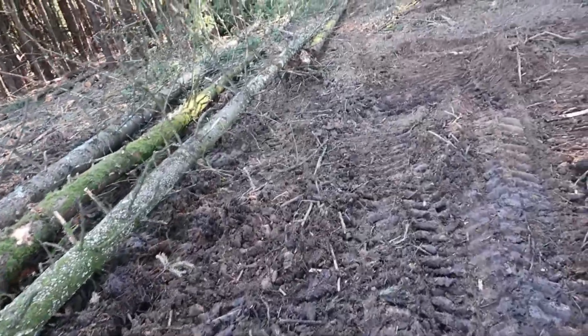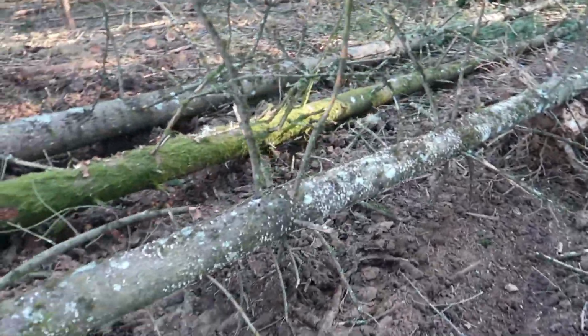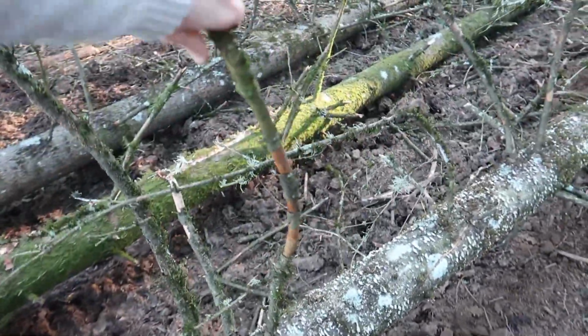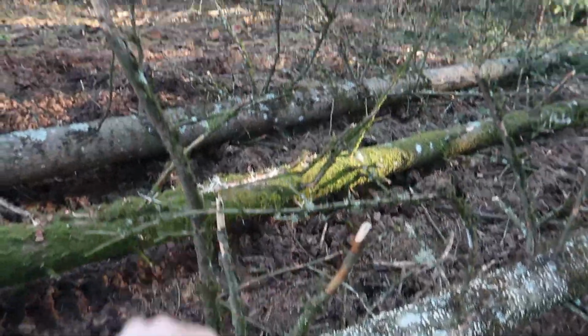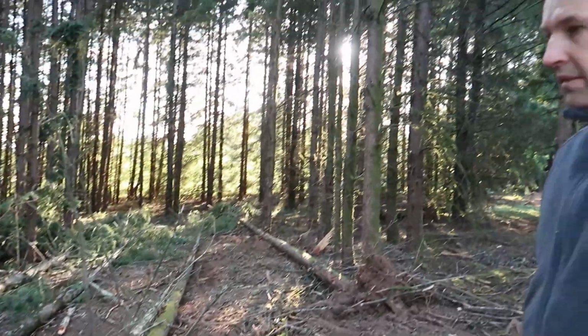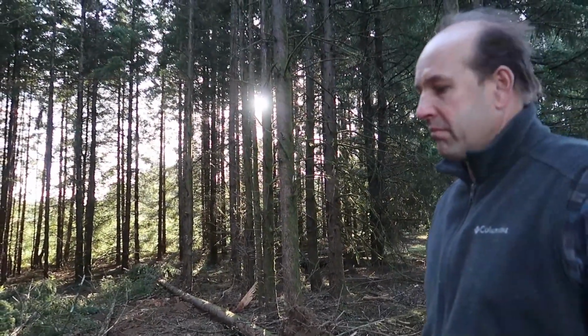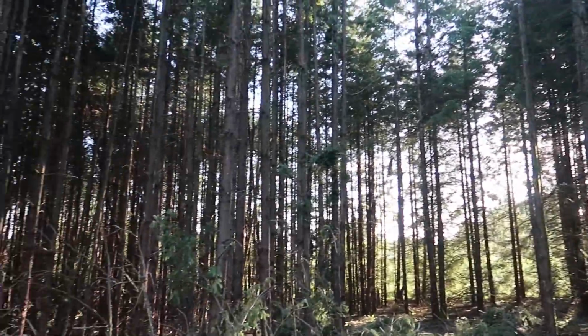So these are the trees that you pushed out today? Yeah, these are pretty much dead. Yeah, that one is. Guys, all the trees are just like that. It's all dry and dead. It's pretty bad, isn't it? You don't want to stand underneath in the wind. Today it's kind of windy.